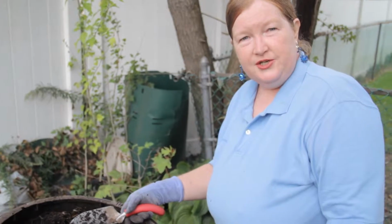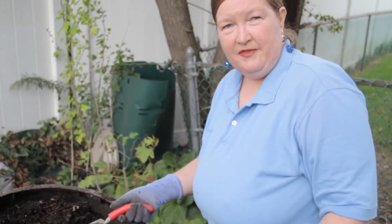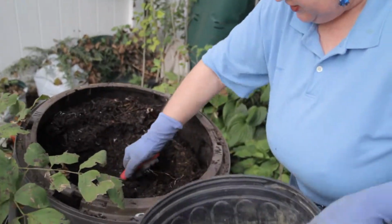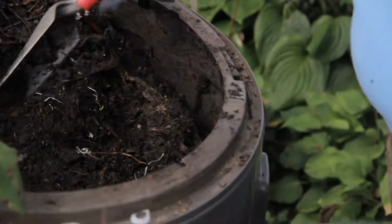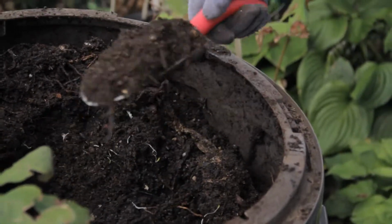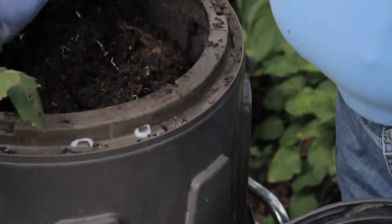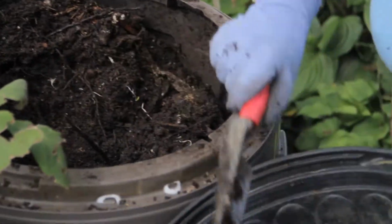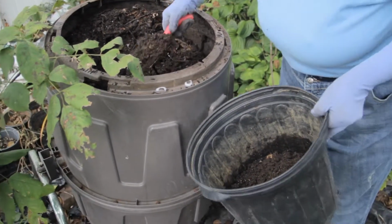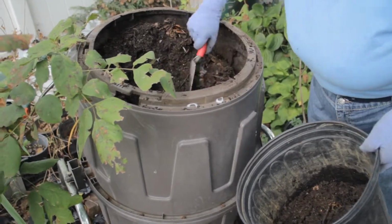So the next thing we want to do is grab some compost out of the compost bin to amend the soil. So what I'm going to do is take some of this nice, fresh compost from all of my kitchen waste and leaves and things. If something is not fully decomposed, I just shove it aside and leave it in there and look for all of this nice, wonderful soil that will add natural nutrients back into the plant.